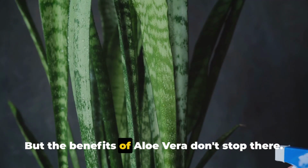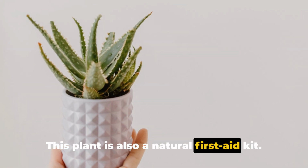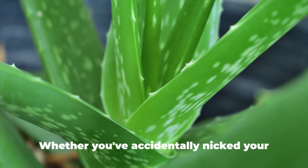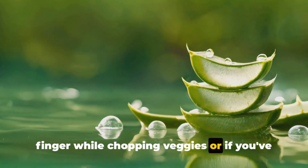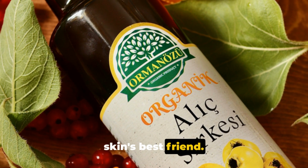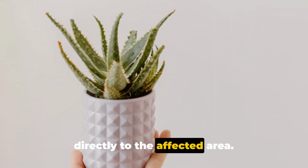But the benefits of aloe vera don't stop there. This plant is also a natural first aid kit. The gel inside its fleshy leaves holds magical healing properties. Whether you've accidentally nicked your finger while chopping veggies, or if you've spent a bit too long in the sun, the soothing gel of aloe vera can be your skin's best friend. Just slice open a leaf and apply the gel directly to the affected area.